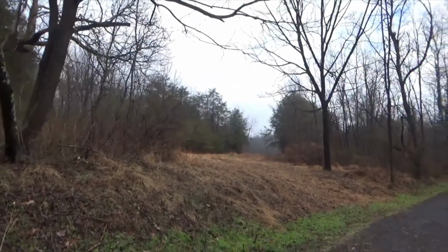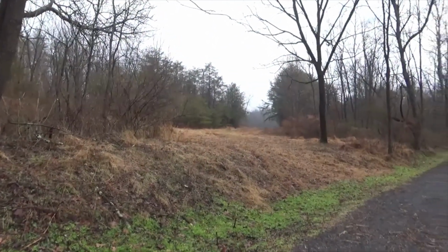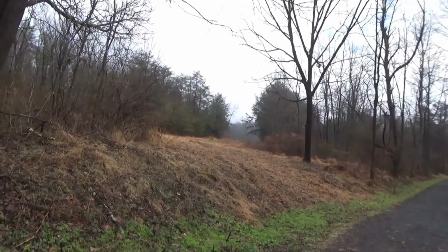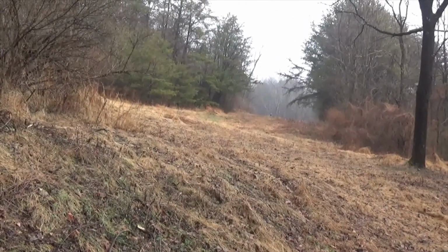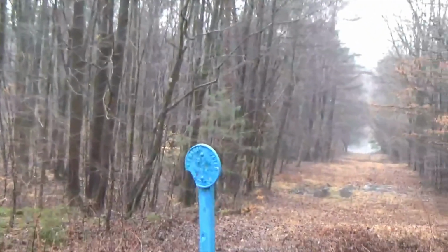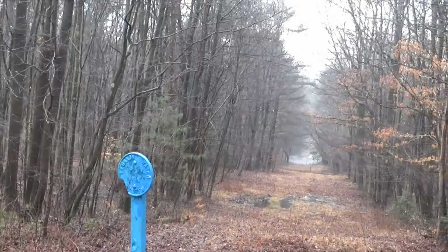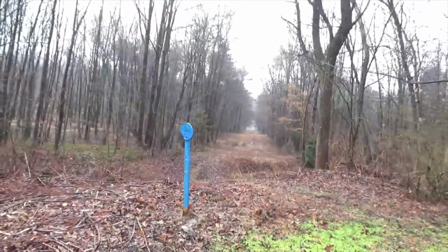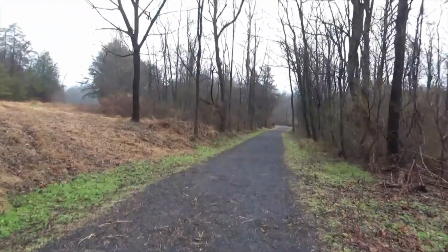Alright, so now I'm back on the rail trail. And if you've seen my video on the Lebanon Reservoir Loop, this is actually the water line that comes from that, so it's not that far away from it. As you can see the signs, Lebanon Water. We're fairly close to that. I mean, it's still probably 5 or so miles away.